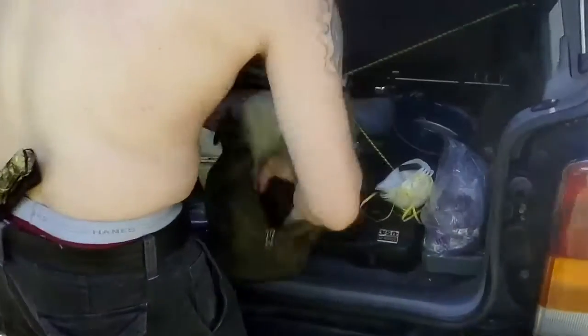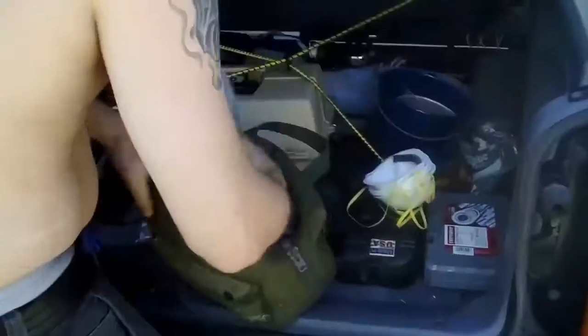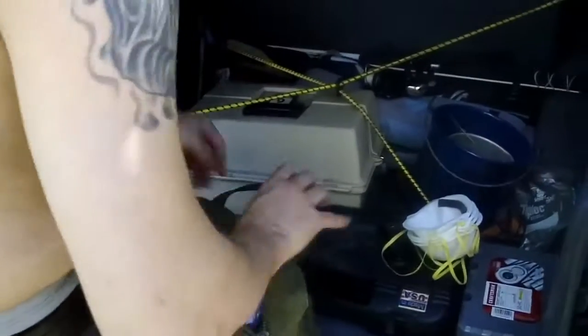Get all this put back in here. Set over to the side here.